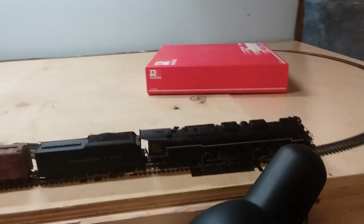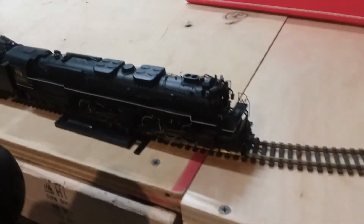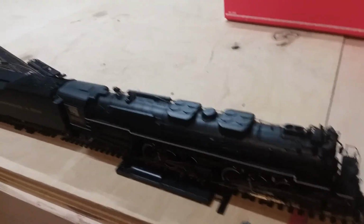Alright, well, Rivarossi definitely did a good job on this engine, and even though the front truck doesn't have a screw in it anymore, it still runs amazing.